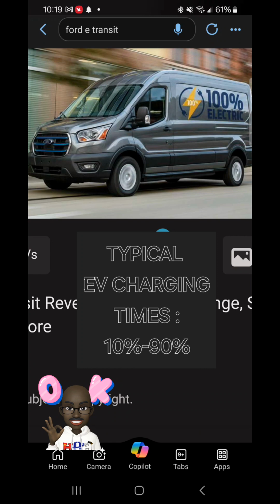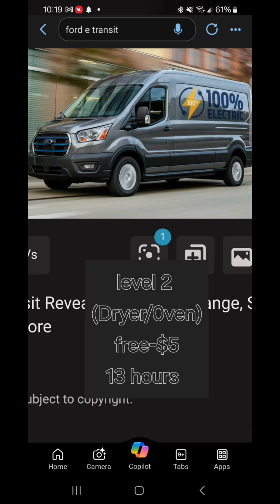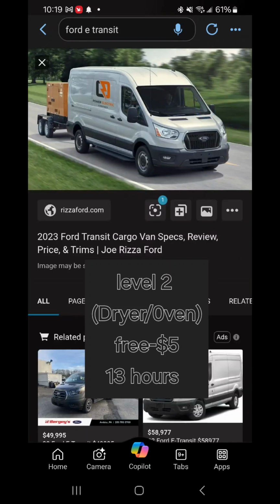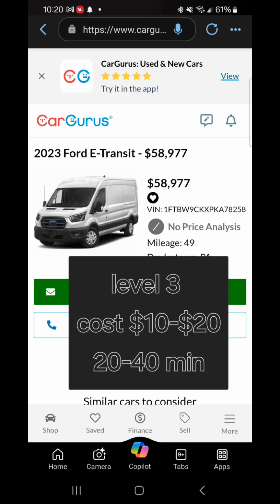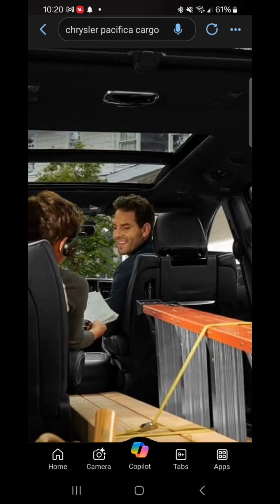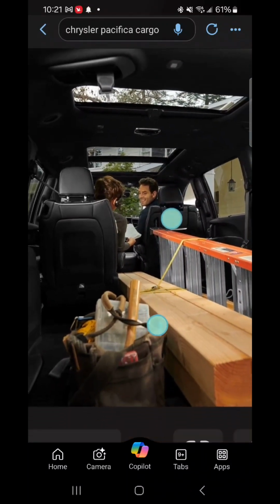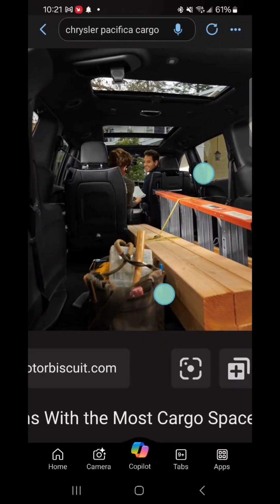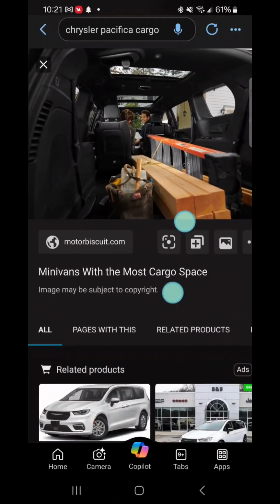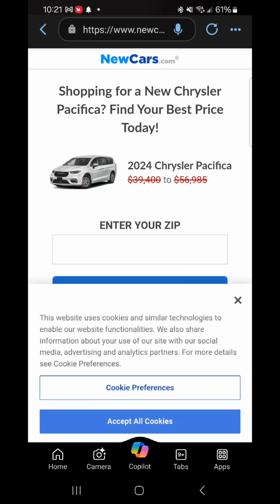Now, until the Ford E-Transit van, which gets about 120 miles per charge, and it's even worse if you're hauling something, comes down in price, at almost $60,000 for a large E-Transit van for 150 miles of charge, not good. I really don't know any other vehicle that gets 80 miles to the gallon and that can hold a ladder and 2x4s and has the kind of cargo space of a Chrysler Pacifica Hybrid.